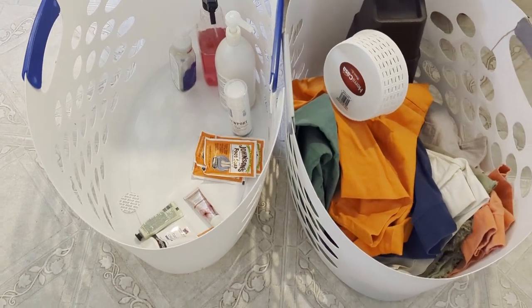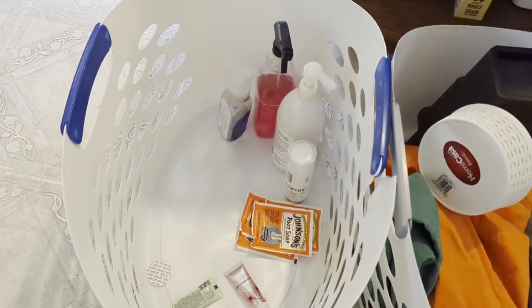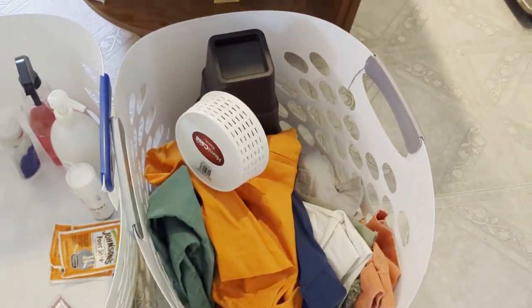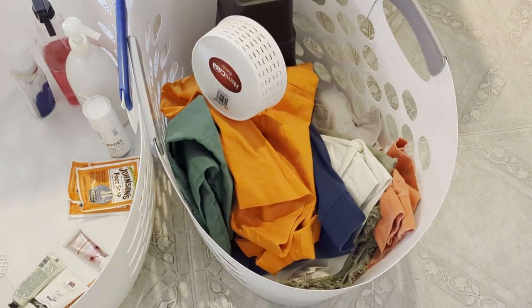All right, so day one is done. We've got our items here that we're gonna throw away. And then these are some items to donate. And that was 15 minutes of time. I'll see you tomorrow. All right, guys, I'm back.